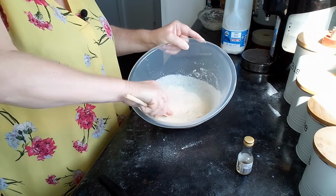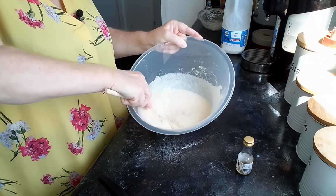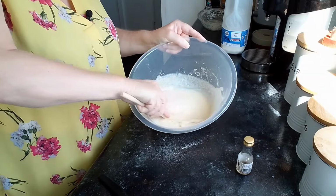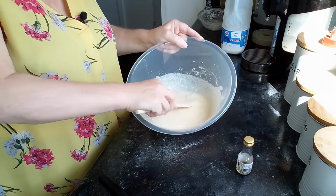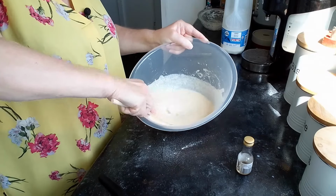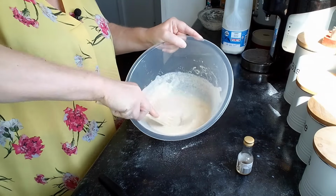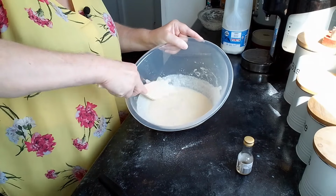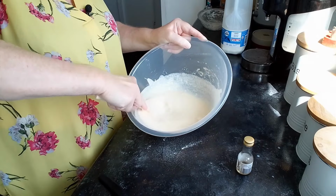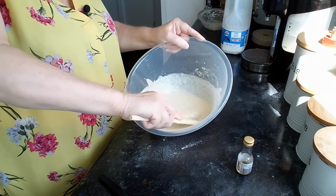Now this is going a bit like a batter mix, you know, like when you make pancakes, sort of texture like that. Can you see okay? I should have waited really because it's going to be a bit lumpy now. I shouldn't have mixed it until I put the milk in. I don't know what possesses me to do things sometimes. You live and learn.